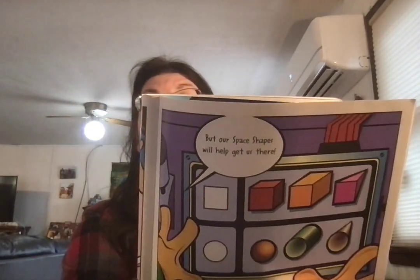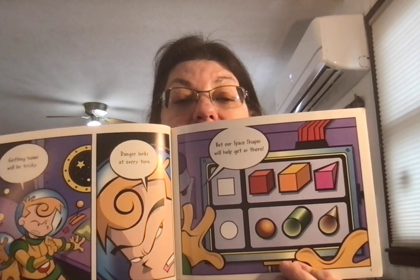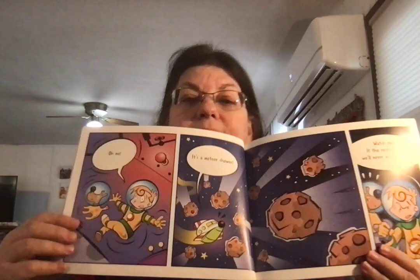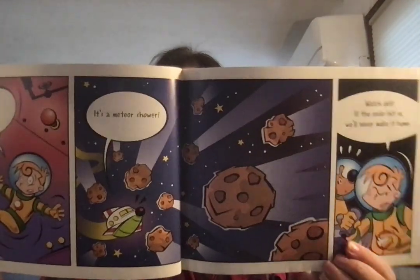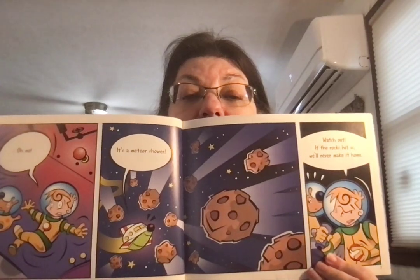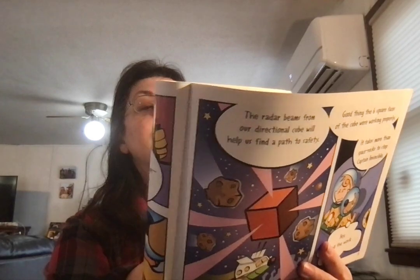Getting home will be tricky. Danger lurks at every turn. But our space shapes will help us get there. Wonder how those are going to help. Oh no, it's a meteor shower. Watch out, if that rock hits us, we'll never make it home. Comet, push the first button after the square.